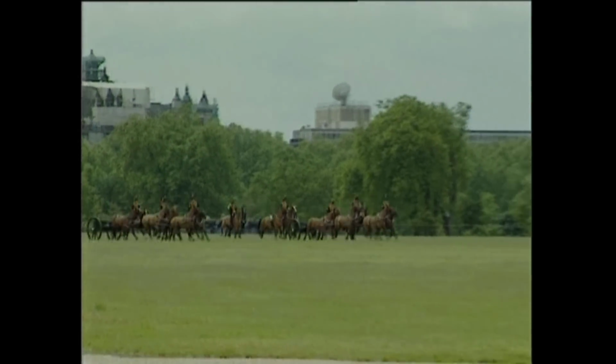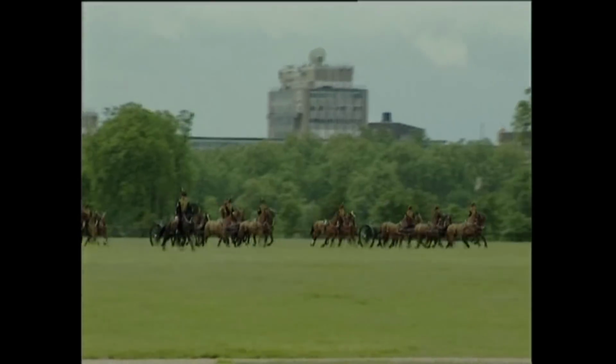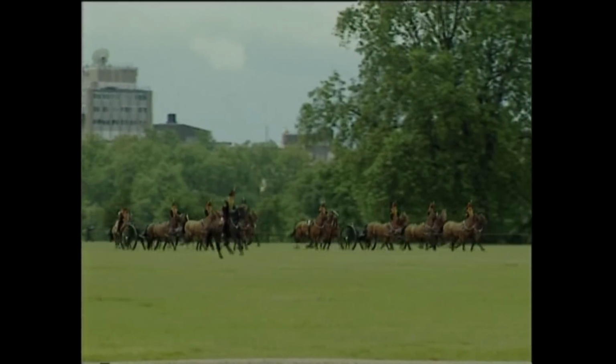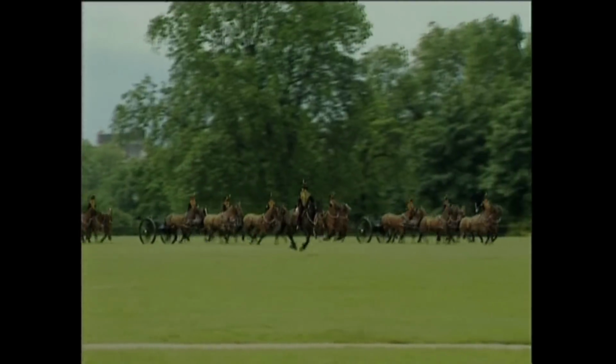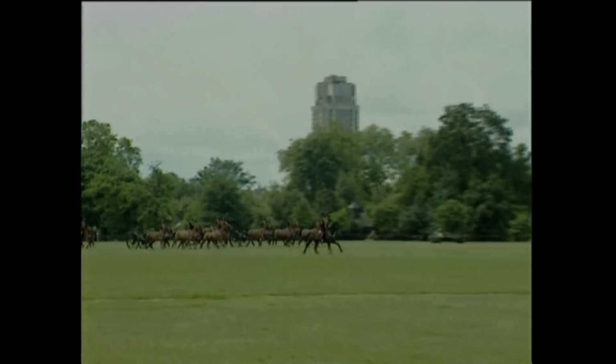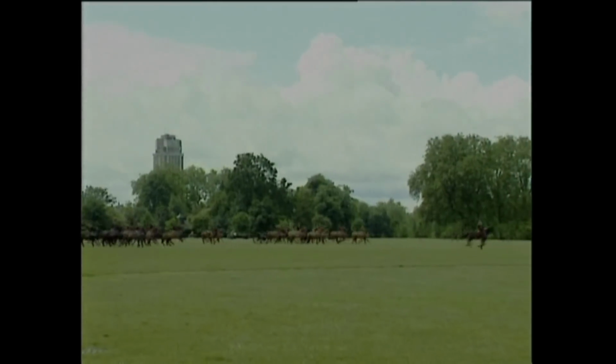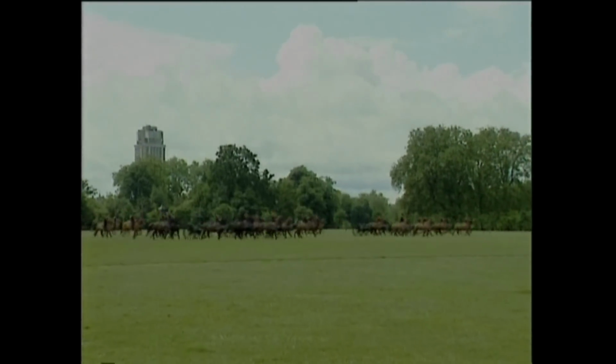71 horses take part, and the officers and soldiers, wearing their spectacular full ceremonial dress uniforms, gallop into action. Watching the King's Troop Royal Horse Artillery firing a royal salute is one of the most spectacular forms of ceremonial activity to be seen in London.